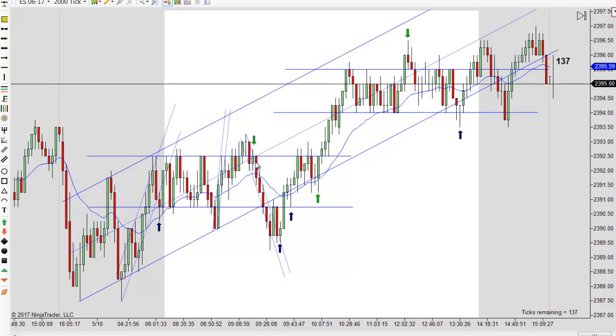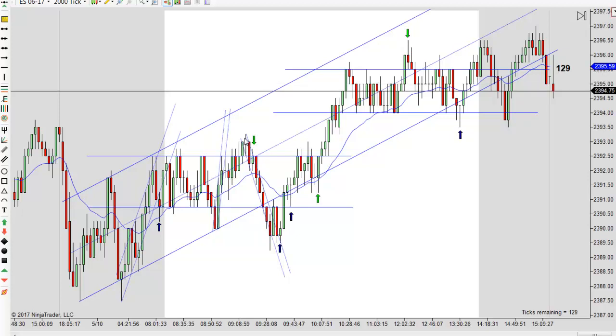I would have liked it better if this bar would have broken higher first and then turned down, but this is still very similar to a lower high, and you got a lot of room back to the trend line, back to the lower support area. It's obvious this is a trading range, so you can treat that like a failed break.